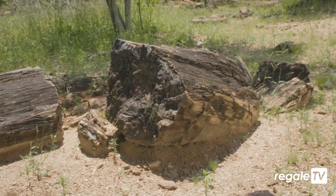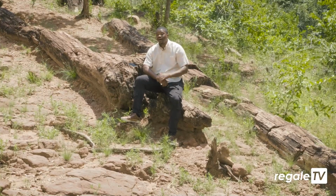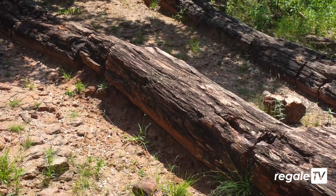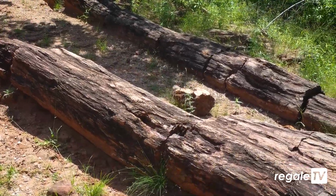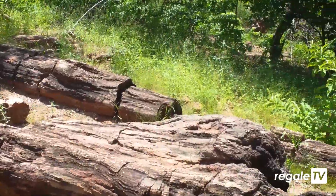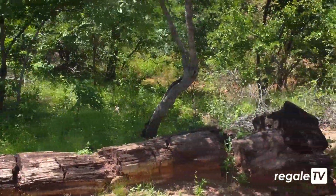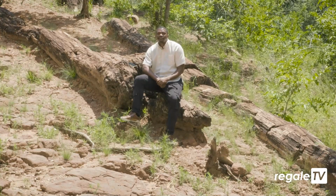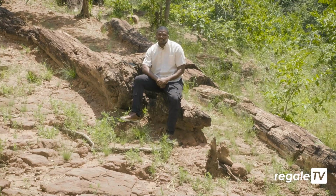The Chirundu Fossil Forest is an interesting discovery, even for us. This place has been here, these fossils have been here for over 150 million years. We also got a shocker just discovering that this place has been here and has been hidden. And it speaks to the fact that there's a lot more we can do in the preservation and the conservation of our heritage sites in Zambia.